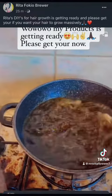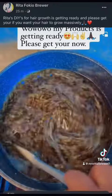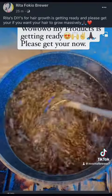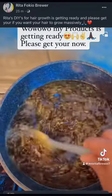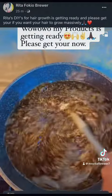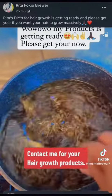So this is the oil, Rita's DIY oil. This is my oil. You can see, I'm getting ready. I'm preparing it to put in a bottle. This is my oil for massive hair growth, the oil that is growing my hair like crazy. Yes, this is the oil, guys. I'm still doing it. I'm still on it.